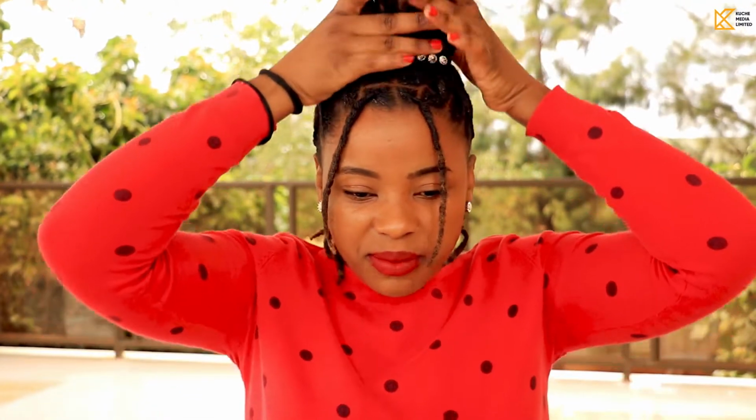So that was number 7. Now let's go to number 8. Number 8 is supposed to be this same hairstyle, then now I turn it into a bun. Maybe that will work. Maybe not. I don't know. This looks promising though. That's better.